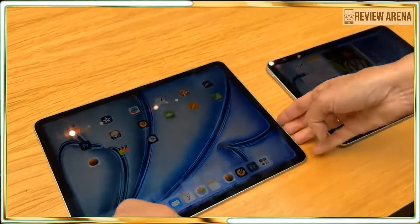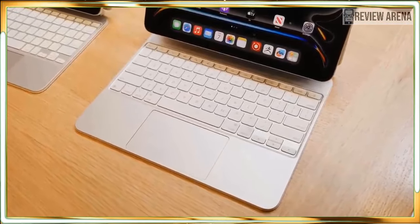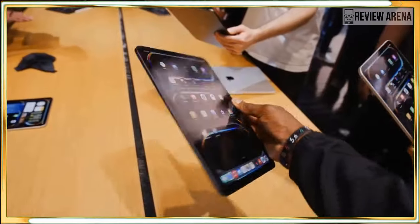The new OLED display also impresses with 2:1 contrast ratio, as the stark blacks and whites left my jaw on the floor. Also jaw-dropping is the price. The iPad Pro starts at $200 more for both sizes versus the previous generation.